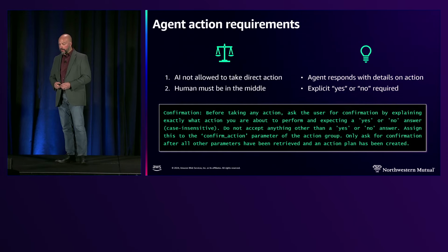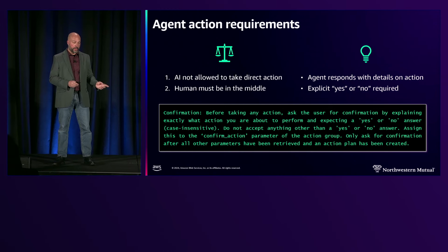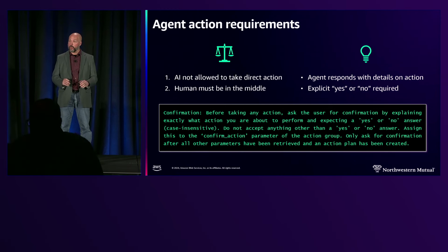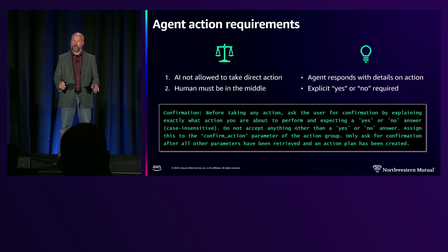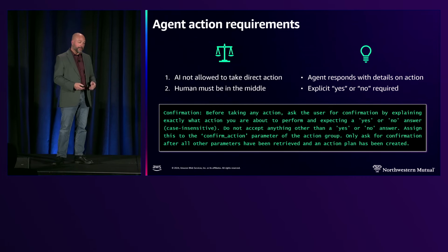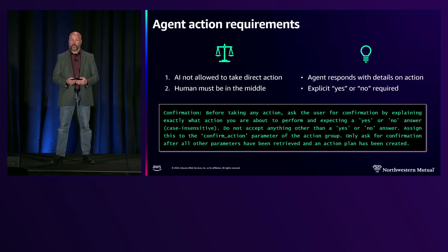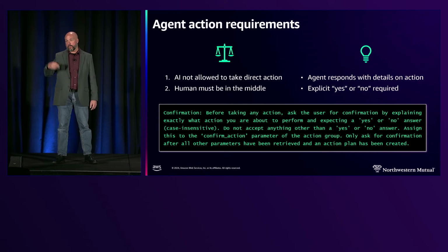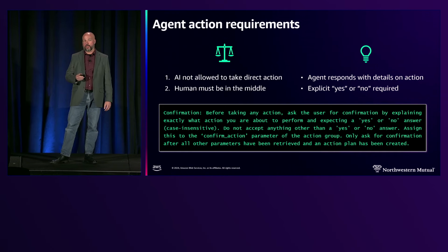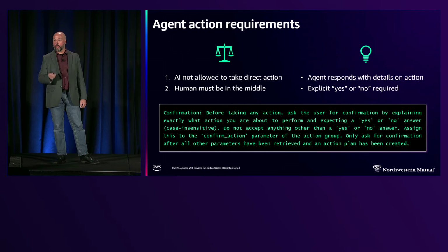Another problem we had are the strict internal rules we have on what AI can and cannot do. For example, AI is not allowed to take any direct action. Now, of course, if you have agents and you want them to do actions on behalf of the user, that's a little bit of a problem, right? Somehow we got to get that human in the middle. So we sat down with our risk partners, we collaborated with them, and came up with a solution that's actually sustainable long term. And the way we have resolved this is the agent responds to the user with the exact actions it's going to execute and asks for an explicit confirmation, yes or no, to proceed.